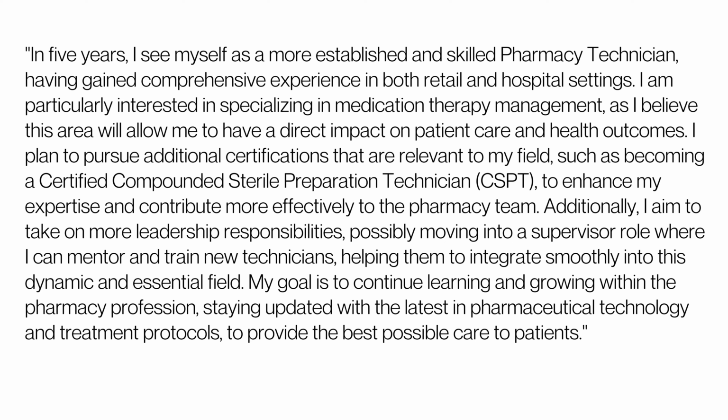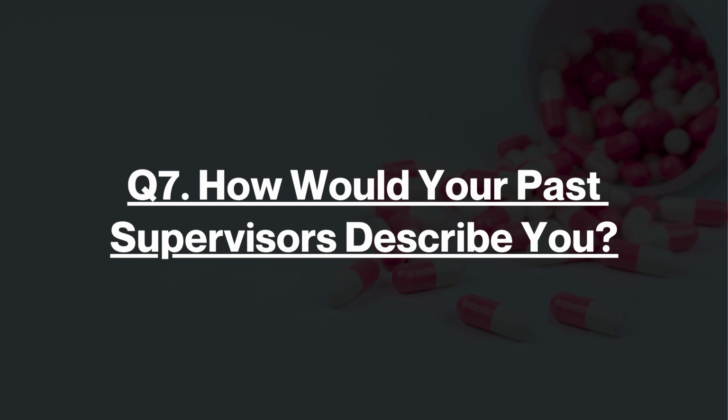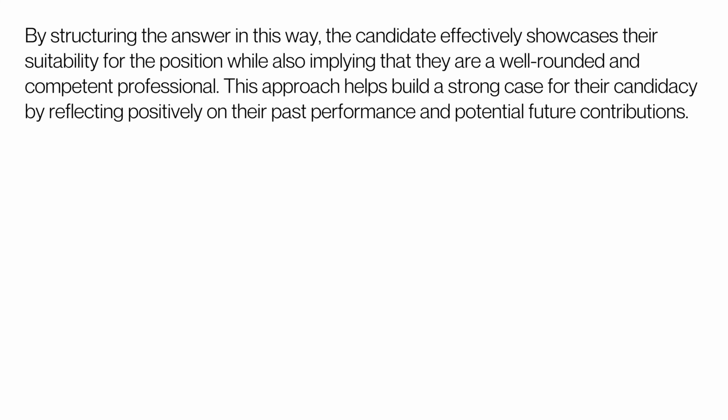My goal is to continue learning and growing within the pharmacy profession, staying updated with the latest in pharmaceutical technology and treatment protocols to provide the best possible care to patients. Question number 7. How would your past supervisors describe you? By structuring the answer in this way, the candidate effectively showcases their suitability for the position, while also implying that they are a well-rounded and competent professional.